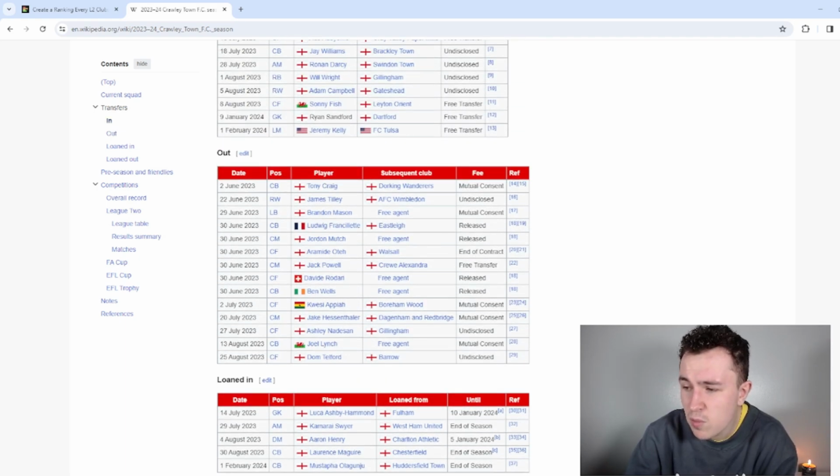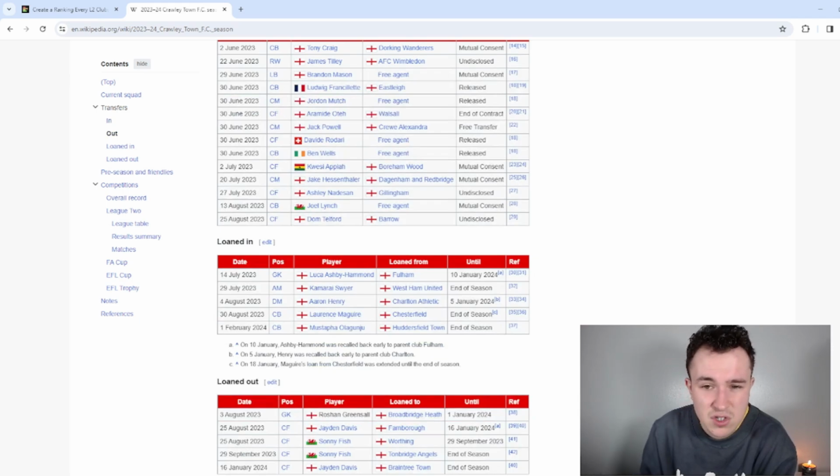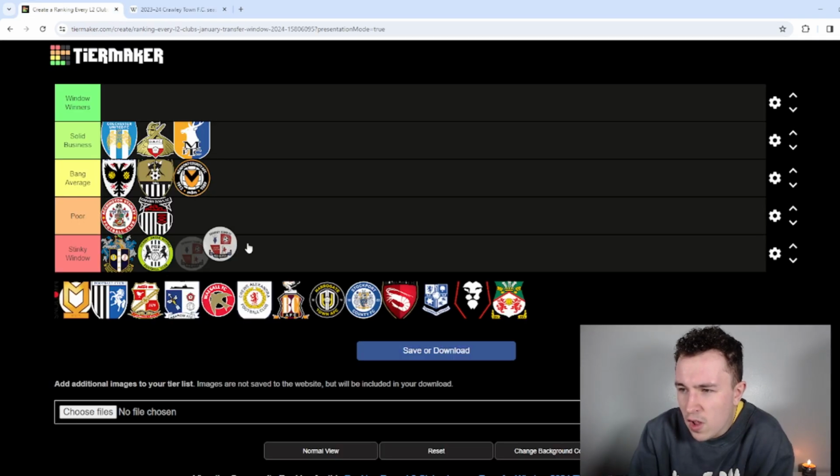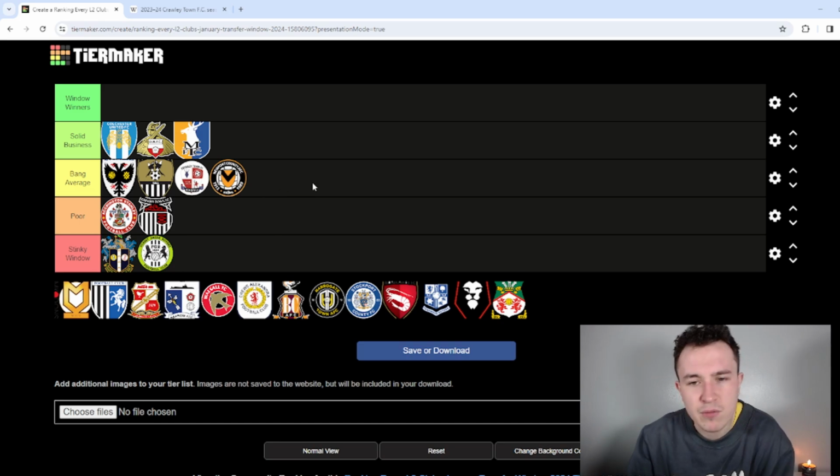Didn't really do too much business. They don't really need to. They're probably just going to finish in mid-table. I think obviously their manager's doing a pretty decent job there so far. I think he's Scott Lindsay. Crawley absolutely ran us ragged a couple of weeks ago, and I feel like overall it's probably average business. They're not strengthened, they're not weakened, so overall I'm going to go with bang average, probably just above Newport County. I'm going bang average for Crawley Town.